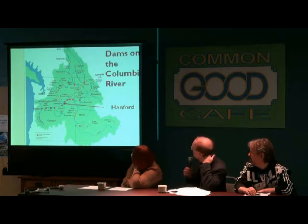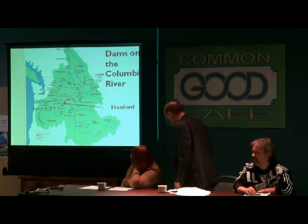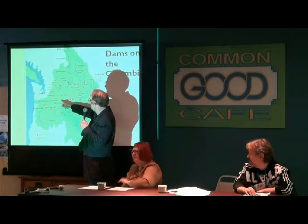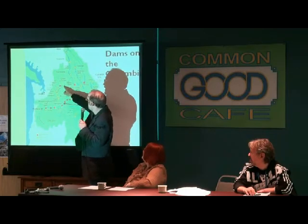The red ones are federal dams, and the yellow ones are dams that are owned by other people. A lot of them are other public utilities. You can see, okay, Hanford's right here. This is where Hanford's located. And then this is Grand Coulee.